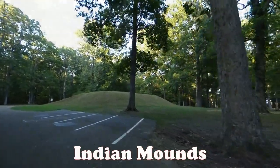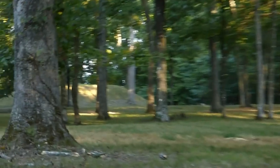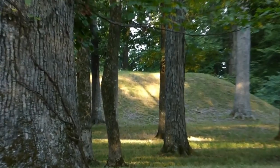These mounds were built between 1100 and 1300, and the Native Americans at Shiloh are most likely related to the modern-day Chickasaw.